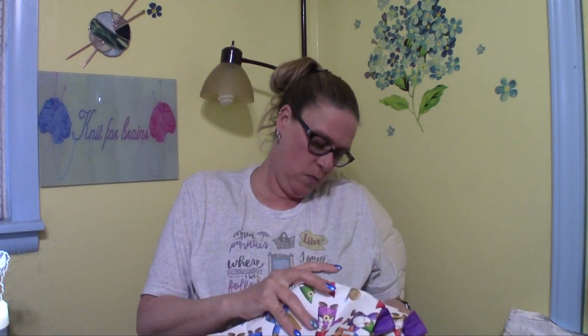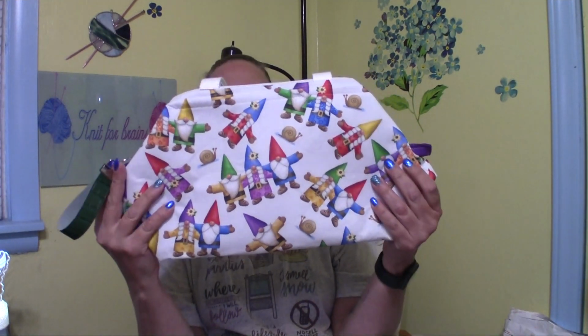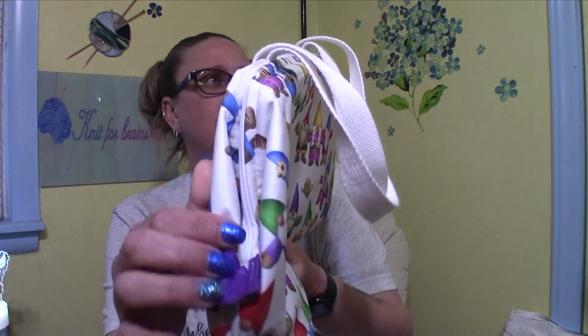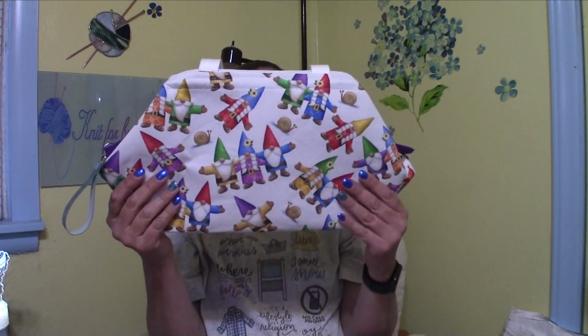Now on the last one, I do have 1, 2, 3, 4 of those. And that is the other gnome one. And these have a green zipper pull on there. And the inside is that really pretty purple. So there's 4 of those.